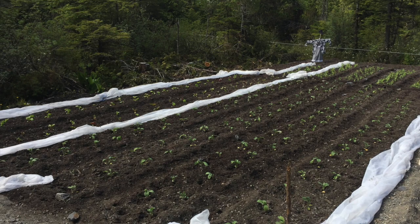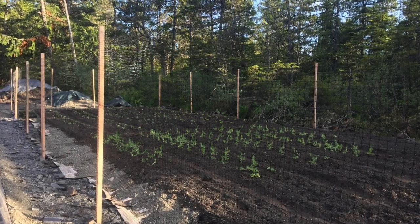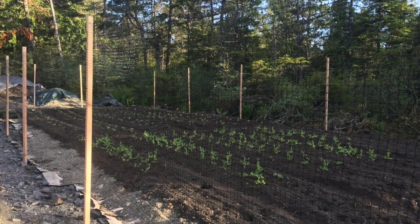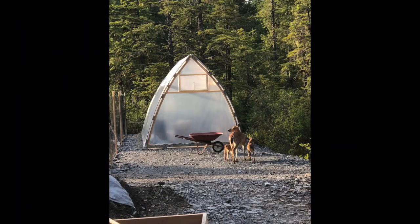And we needed to get some fencing up. We put in some fence posts and threw up this deer fence. I really like this black mesh stuff because you can stand back from it and see right through it pretty much, and so it doesn't disrupt the view. If you can see by the wheelbarrow there, there's mama deer and baby deer, and they can't step through my garden anymore because the fencing's up.